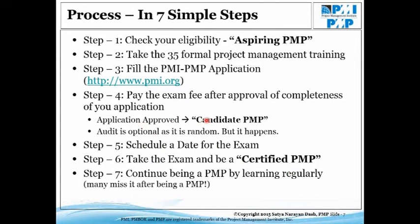So once the application is approved, I say this is candidate PMP. And once you have passed, of course you are a certified PMP. So my main focus will be on these 3 steps. Then of course, continue being a PMI PMP.